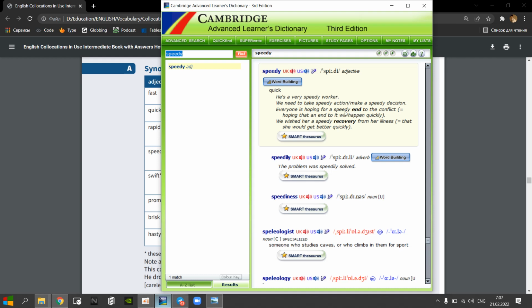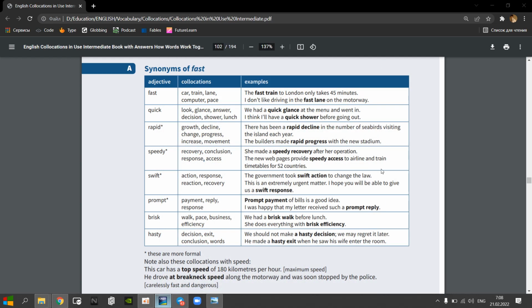So you see, we are using these words like speedy end, reaction, action, I mean, sorry, decision, recovery. Usually, when somebody is ill, we use this phrase, speedy recovery. So yeah, definitely this word. Swift. The government took swift action to change the law, right? As you might have guessed, it's used with response, reaction, recovery as well. It could be something happening quickly in a short period of time. This is an extremely urgent matter. I hope you will be able to give us a swift response.